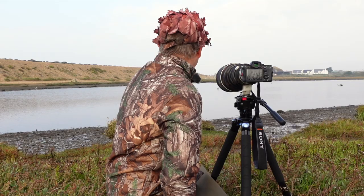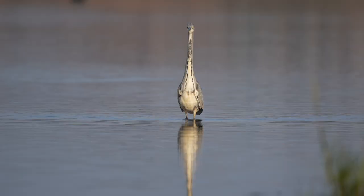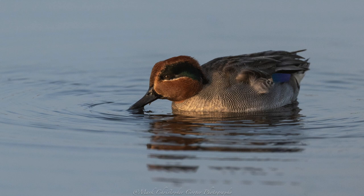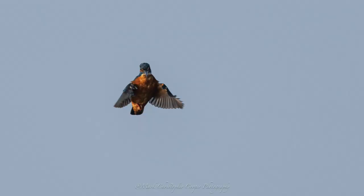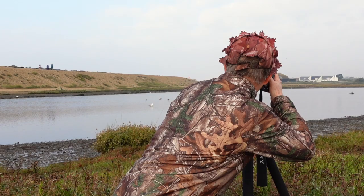So, we're focusing on this one. But earlier in the day, I did get a grey heron and a teal, and also a kingfisher hovered above me in the lake, and I got a shot of it hovering before it dived in to catch the fish and fly away. Ooh, awesome. But it pays to stay awake. Anyway, bit of action now. Just seeing a bit of action at the moment.